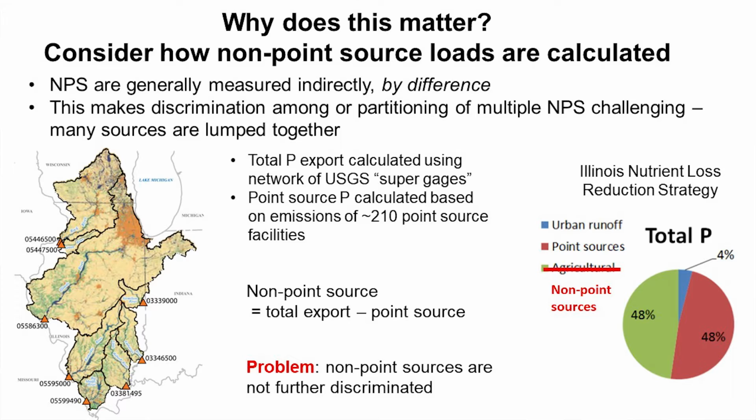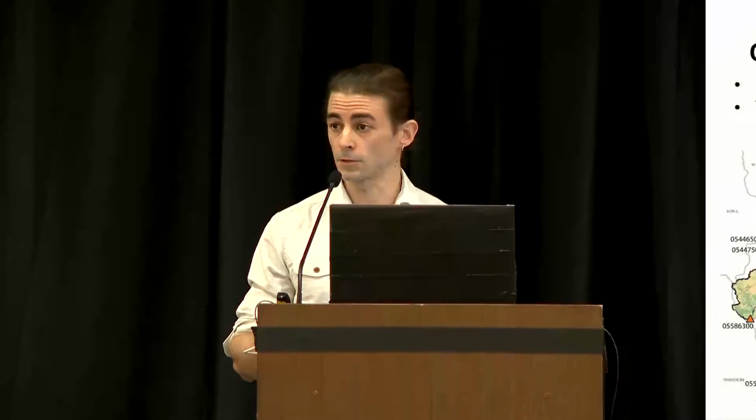The problem is that we then sometimes equate the non-point source with agriculture, and I think that's incorrect, because we know that there are non-ag, non-point sources, and stream bank erosion is, I think, a case in point. Now, the reason why our state plan does this is because there was no data at the time, and we're trying to get that very data. So I'm not blaming here, I'm just pointing out that I think we often make this fallacy of equating non-point source with agriculture.